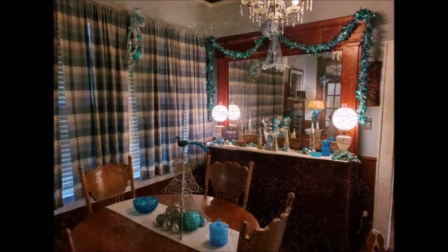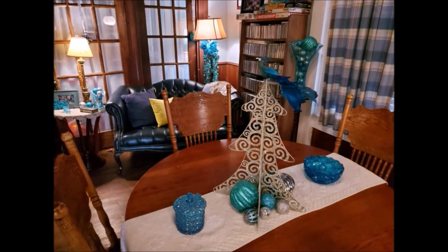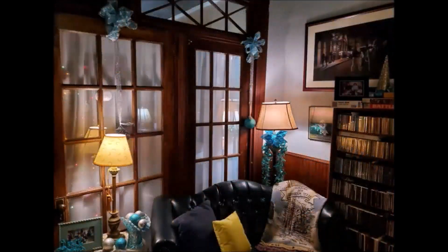Moving through the home is the original main bedroom of the house, which is now our game room, the perfect place for a game of dominoes or a glass of wine while listening to music. We have it decorated in winter colors of silver and blue.